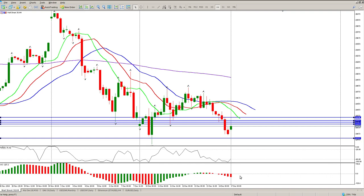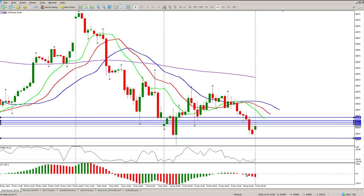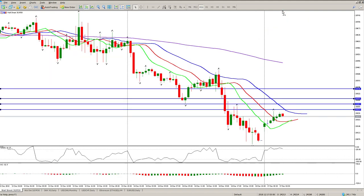Okay, we are not above the zero line, so the trend is not up. Trend hasn't changed yet, and we are below the alligator. Okay, so at this stage, what you're doing is you're trading the break of the different fractional levels. Okay, so that's kind of my view of the world today.